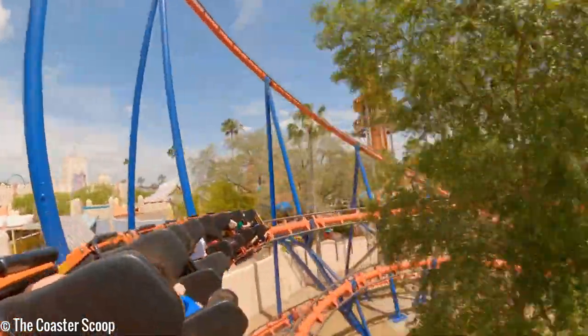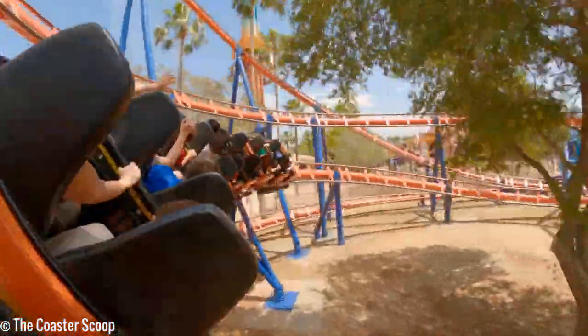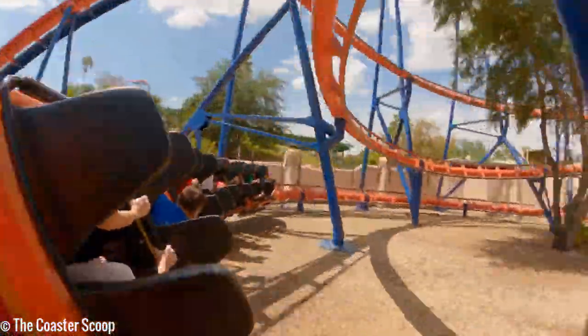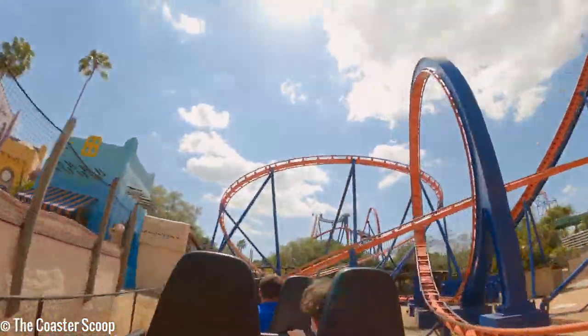Honestly, the loop isn't even the craziest part of this ride. It's actually that insane triple helix towards the end of the coaster's layout, which, just like Falcons Fury, slams you into the back of your seat, pretty much always causing me to gray out every time I ride this thrilling attraction.